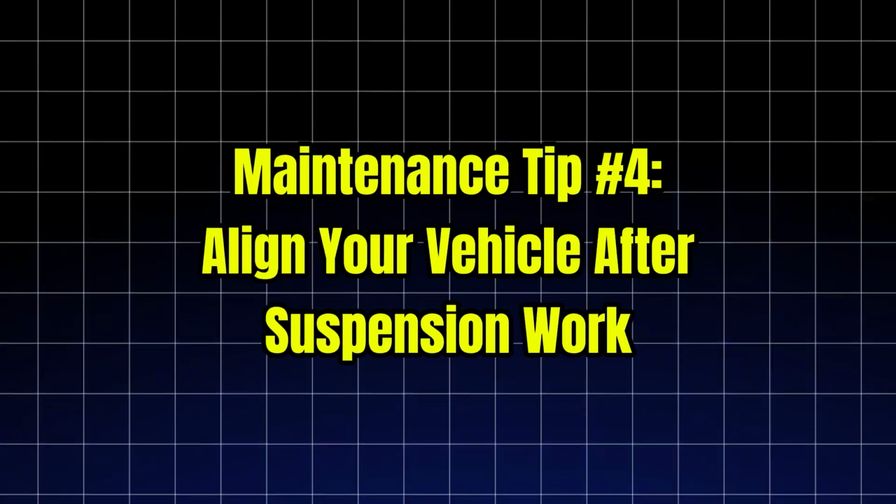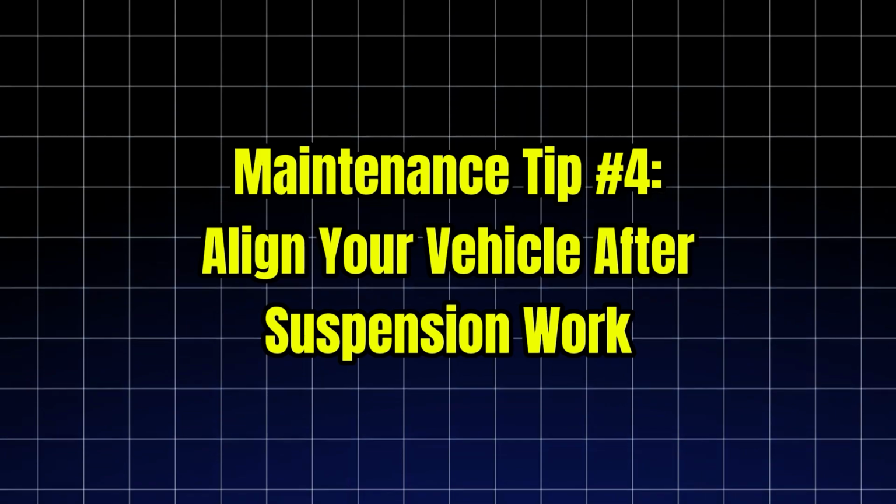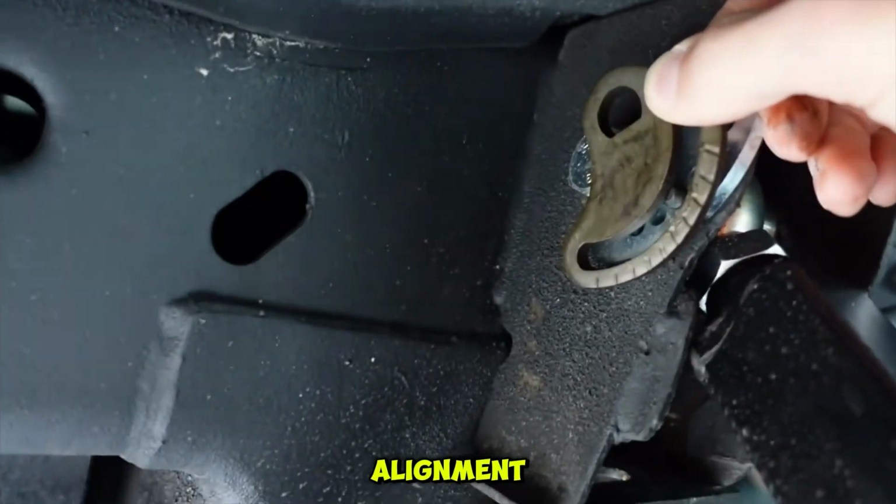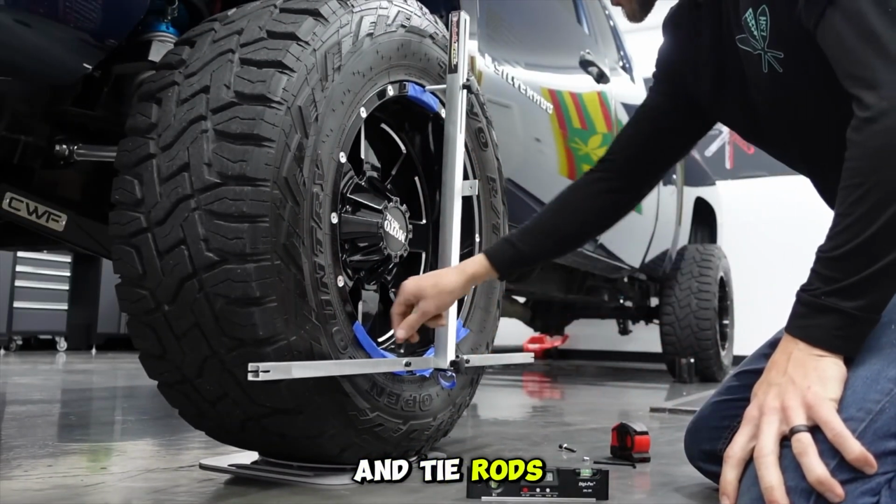Maintenance tip number 4. Align your vehicle after suspension work. Anytime you replace suspension components, get a wheel alignment. Misalignment puts extra strain on the steering rack and tie rods.